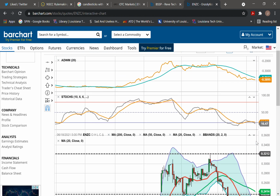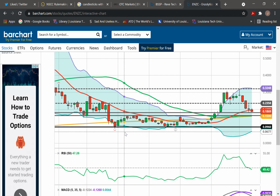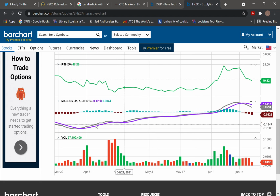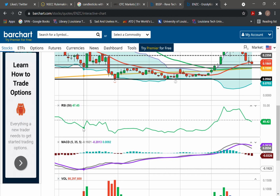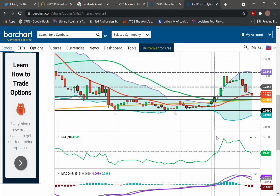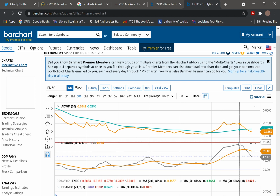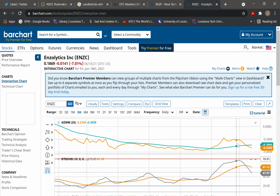Now, you can go back here to the 3 month, and what you'll see here, right? See how we consolidated right there, right? Look at that MACD, right? While we were consolidating, MACD was rising, right? And as soon as it got there, that's where we started seeing those nice gains. And even that we see is curving down. But again, we didn't touch the 80. We're oversold here. This is still an upward build, in my opinion, and I think it's going to pay off.